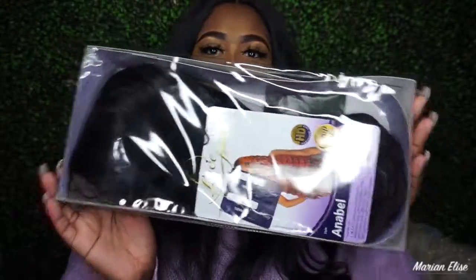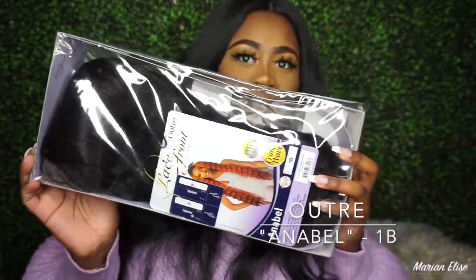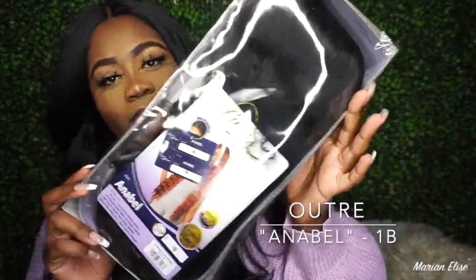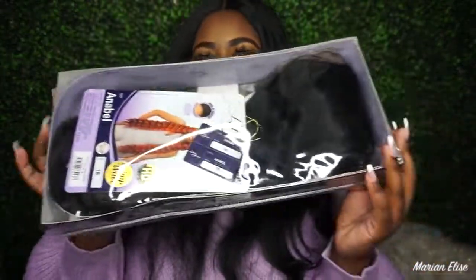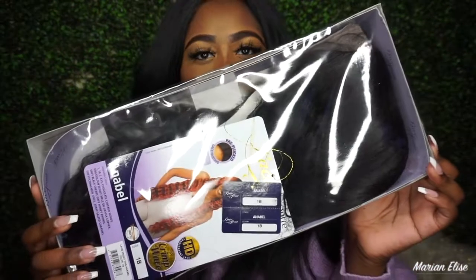So here's the wig. This is the Anabel wig by Outre. I hope it's not blurry. I think it's blurry. Hold on, let's see. I don't know, but I'm gonna take her out. But it comes in this. I don't think it's a new wig. It's not a new wig. I know for sure it's not new.